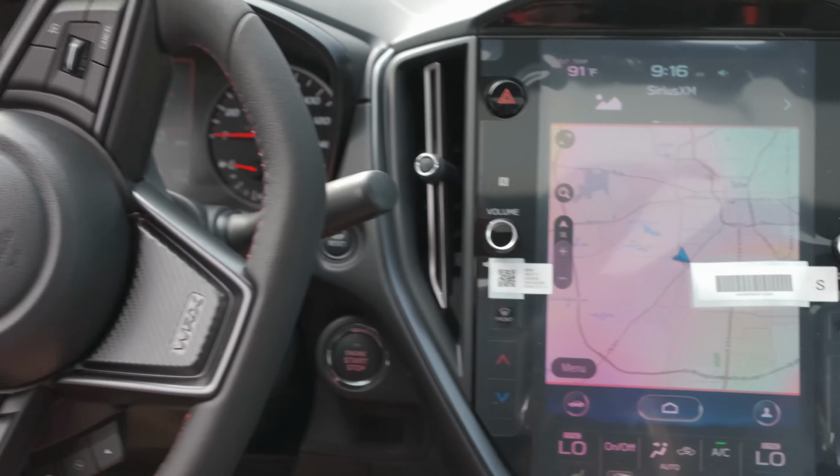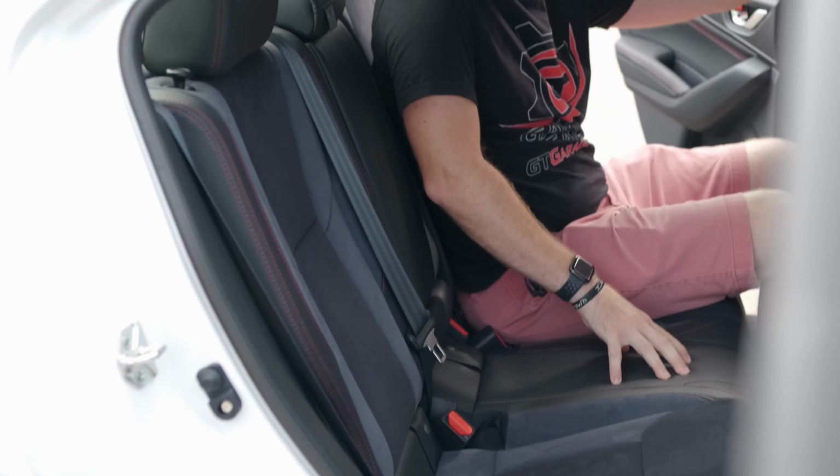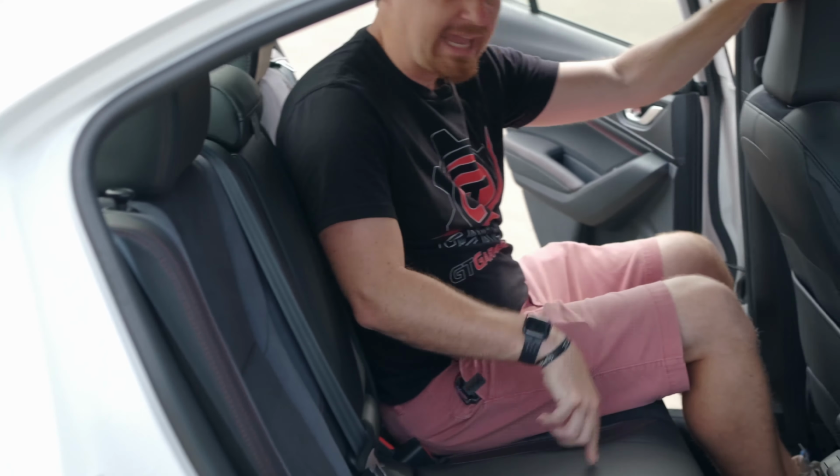Sitting in the back behind myself, I actually have plenty of room because this is essentially a compact sedan, so I was actually surprised how much room I had back here. Get a little bit more of that suede upholstery back here with synthetic leather in between. I can't imagine that you would actually put 3 across in this, but in theory you could.